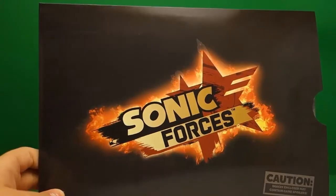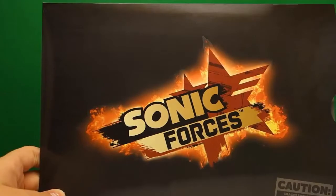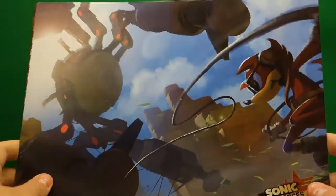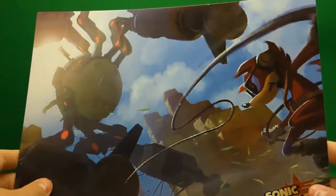I'm gonna talk about this to get things out of the way. This is a thing I was talking about. It says Sonic Forces on it, and it says, caution, images enclosed may contain spoiler. And these are lithographs, if I'm naming it correctly. These ones contain Sonic flying over Green Hill, the Avatar character battling that weird spider crab thing, whatever the heck that is. Sorry, it's been like weeks since I played Sonic Forces.